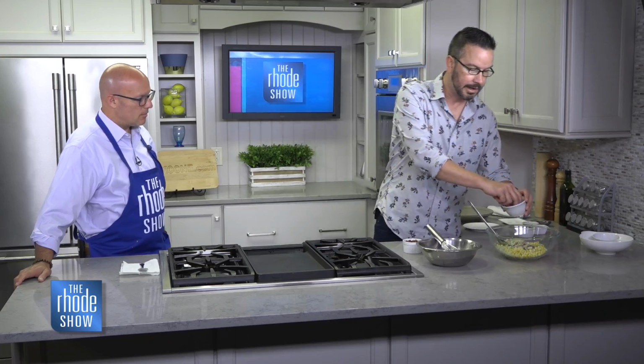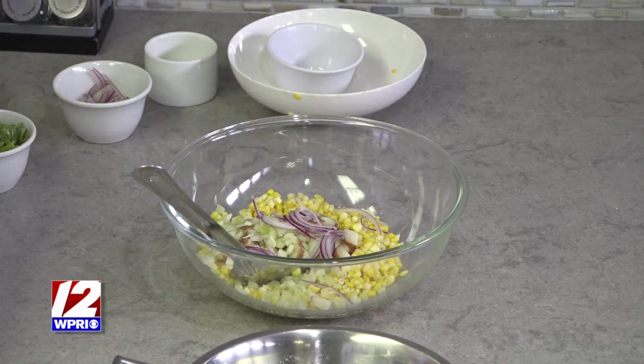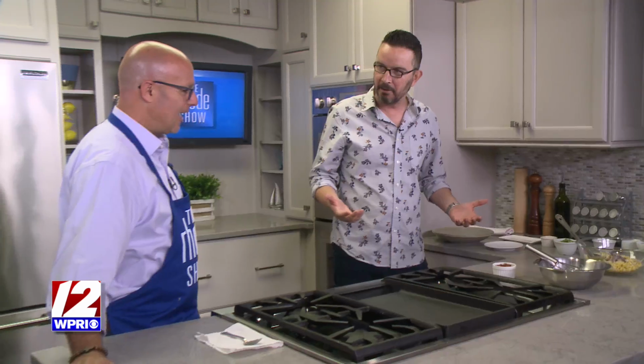All right, a little bit of red onion. Not too much, because red onion can be very dominant. It can be strong sometimes. Very strong. But I like it. Like, you ever put red onion on a burger and absolutely, that spice that it adds to it? Yes, it does. You pay the price for a good half hour afterwards, but whatever.